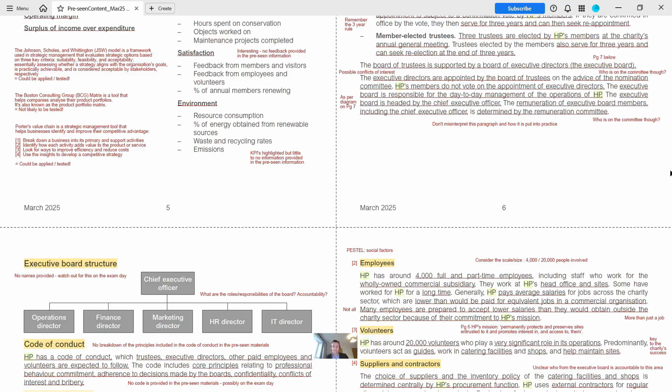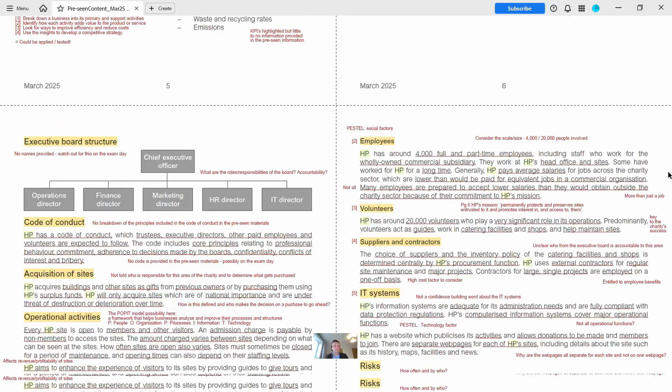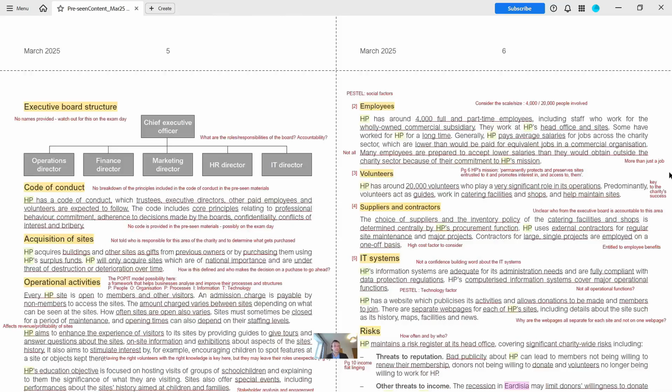The remuneration of the executive board members, including the CEO, is determined by the remuneration committee, but we're not told who is actually on that committee though. So again, just making sure that you're crystal clear as to the breakdown. You can see on the left hand side, you've got the CEO and then the 5 directors below.